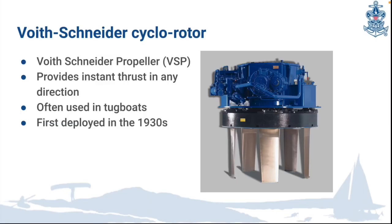Next, we're going to look at VSP. It provides instant thrust in any direction, often used on tugboats. It was first developed in the 1930s.